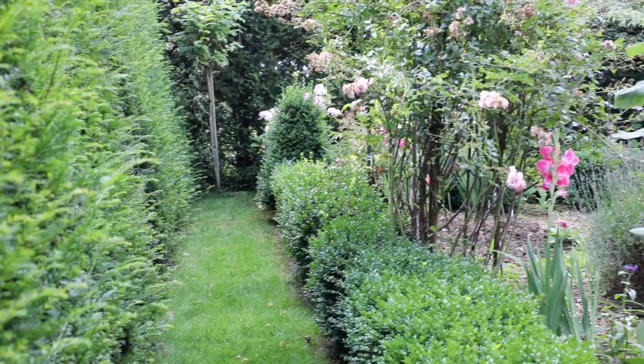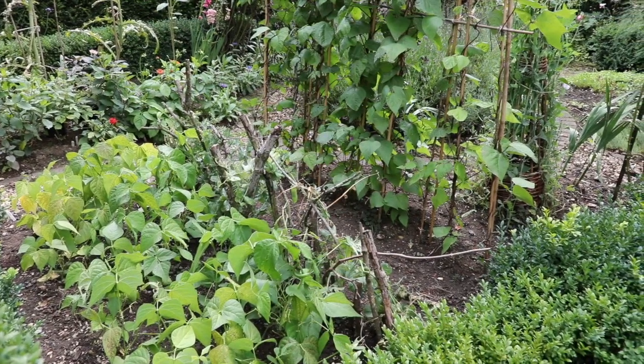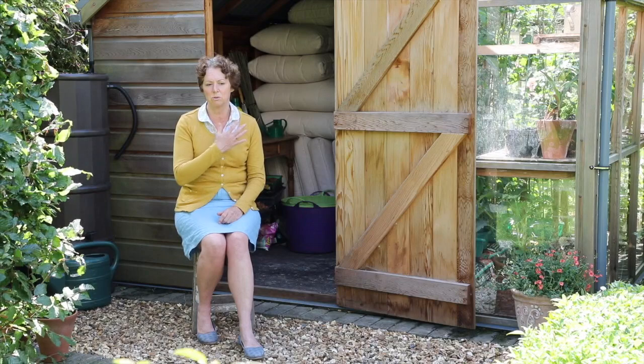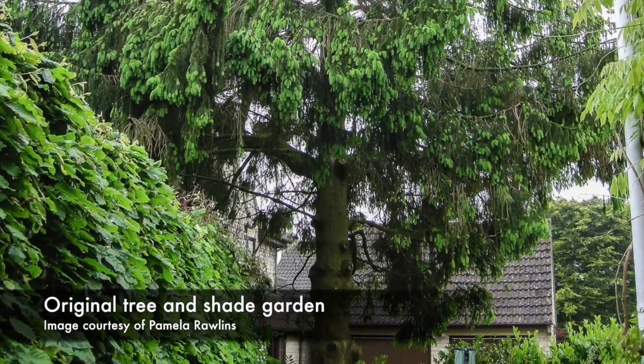As I started to study garden design, I realised that it would be nice to divide it into rooms. We started off first with a kitchen garden, a potager, and put in a lot of really nice mature hedges to stop the winds. In this corner here was a very large Christmas tree, so this corner of the garden was planted as a shade garden.